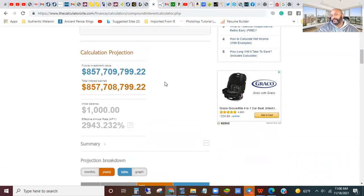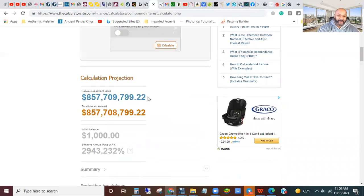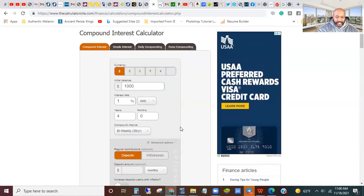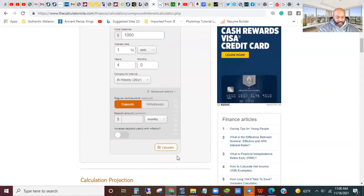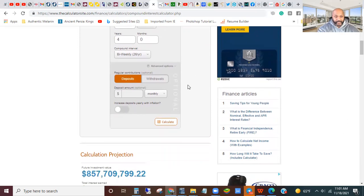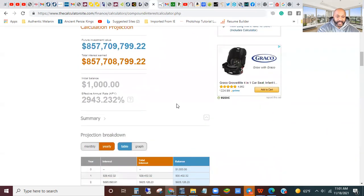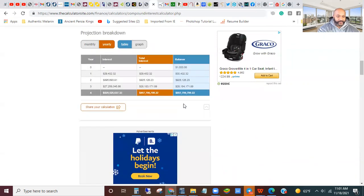$857 million almost dropped. Even if it was $857,000, that would be way more than enough. Starting off with $1,000 and 4 years later, it's like you went to school. A lot of people that went to college, and I know for myself, when you go to college, you go broke and you come out broke, hoping for a $35,000 to $60,000 job, depending on what field you're in. So this is crazy, even if it was just the $850,000. Well, we're talking about 800 million. So let's find out how we get to this point.